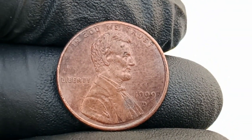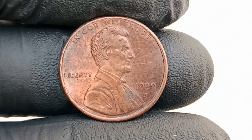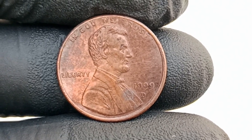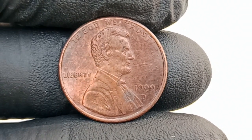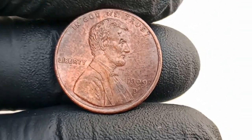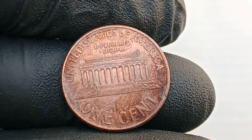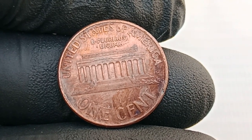And there you have it. The incredible story of the 1999 D 1-cent coin, a penny with a face value of just 1 cent but a price tag of $197 million. What began as a simple mistake at the US Mint became one of the most valuable and rare coins in the world. If you ever come across a 1999 D penny in your change, take a moment to check it carefully. You might just be holding onto a piece of history, worth far more than you ever expected.